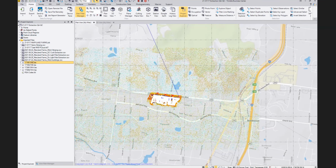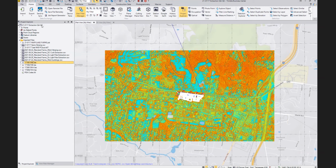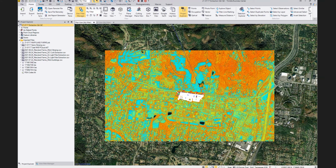For those of you that haven't used the map background much, it's probably worth pointing out that changing from this to aerial mapping data imagery is a bit hidden. If you select your Project Explorer right there and right-click and go to Properties, you'll see that you have a background map type, and you can toggle that from map view to digital global imagery, and then you'll get your airborne imagery. So this is one of the first QA/QC things I do when any data comes in.